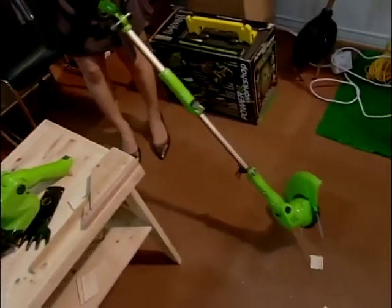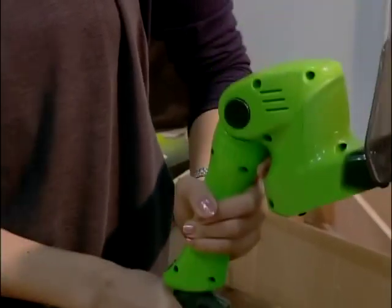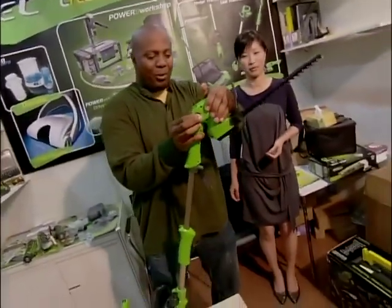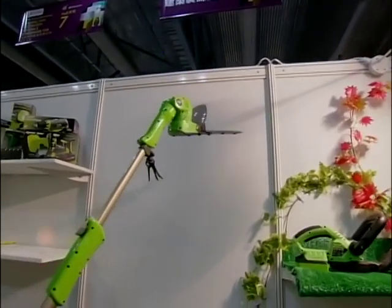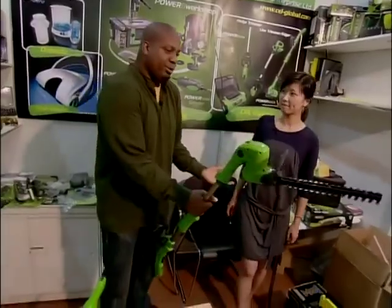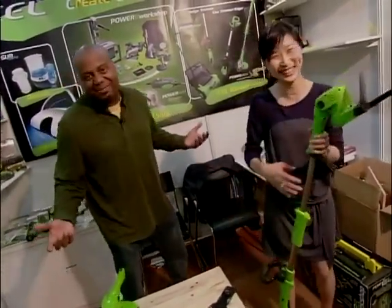That's pretty tight. Then, by switching the attachments, you got a hedge trimmer with a swiveling head. So, you can just change the angle, boom. All the way, click. Now you can go up high. Yeah, get it up there. That's pretty cool, nice and lightweight. So Eva, I'm sure this is easy for you. Easy. I can do it, you can do it. You can see, we can both do it.